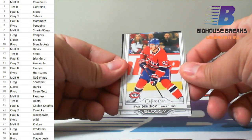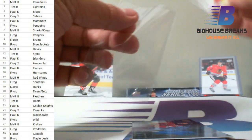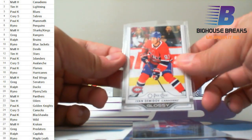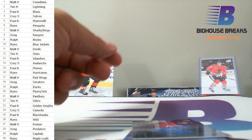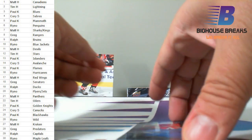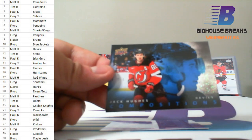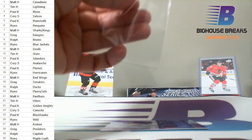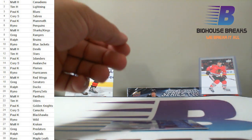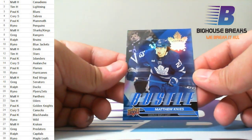Last season for Anze. Ooh, well, look at there. The big rookie out of Series 1. Not a Young Gun, but we'll take an O-Pee-Chee Glossy rookie of Ivan Demidov. That's your big chase out of Series 1 for the Young Guns. Let's get that Selly penny sleeve. Oh, we got a speckle. Not a bad speckle right there. Jack Hughes on the composition speckle. Let's get that one penny sleeve. And then the last one, a little bustle of Matthew Nyes.